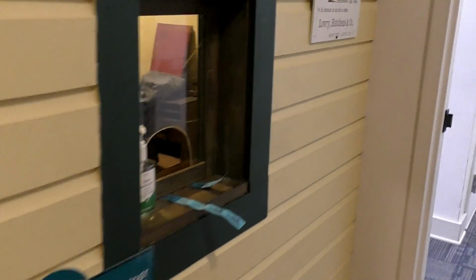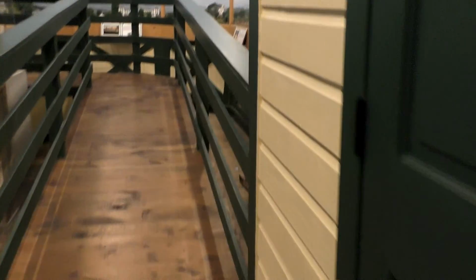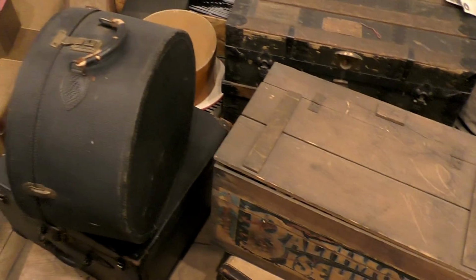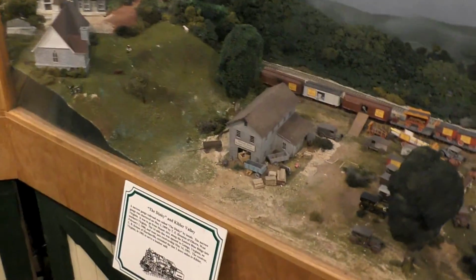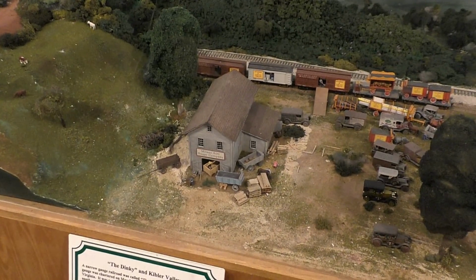Let's see what they got inside here. Actually, hear them? They're getting ready for the grand entrance. Look at all this that has to go for the train ride. This is Quarry Railroading right here. Love trains. There's the Dinky and Clear Valley. What is it? I can't see. Yeah, you can. You say it's dinky? Yes, the Dinky and Kibler Valley. Well, I'll be. Now, is this Mayberry right through here? Yeah.